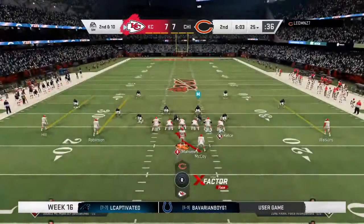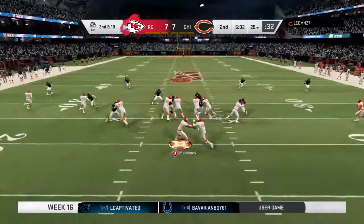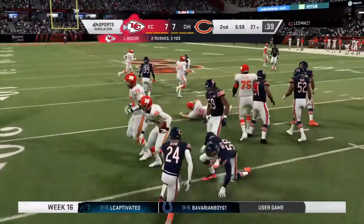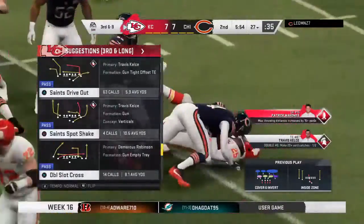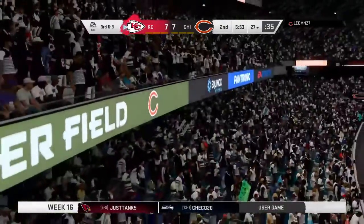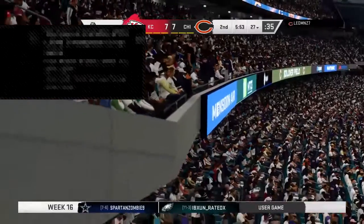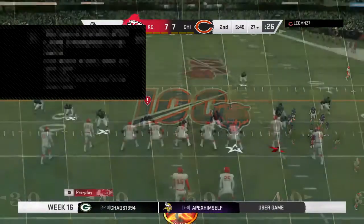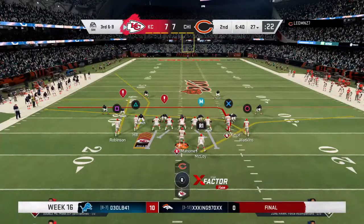An incomplete pass leads to 2nd and 10 from the 25. From the shotgun, it's a give to McCoy. And he's upended after a gain of 2 out to the 27. Well, that's a good start to this drive on the defensive side of the ball. Force the incompletion on 1st down. Yeah, I wouldn't be surprised now. A little bit of pressure going at the quarterback in the expected passing situation. The Bears bring out an extra defender in the secondary now for 3rd down.